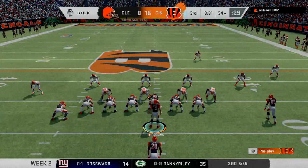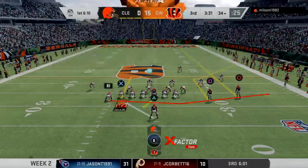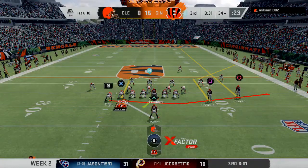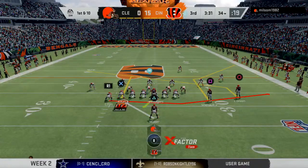The Bengals drive about to get going. And they had 3 points last time, but they didn't want 3 points because they were well within range of scoring a touchdown. We'll see if they can do better now. I'm with you on that one. Let's just go ahead and be frank about the whole thing.